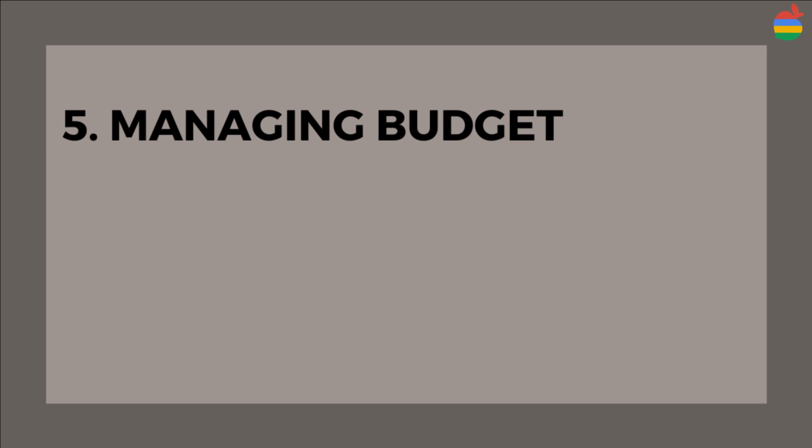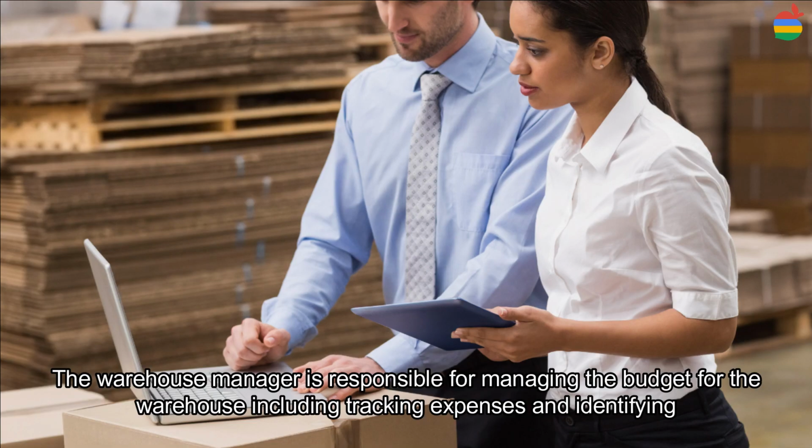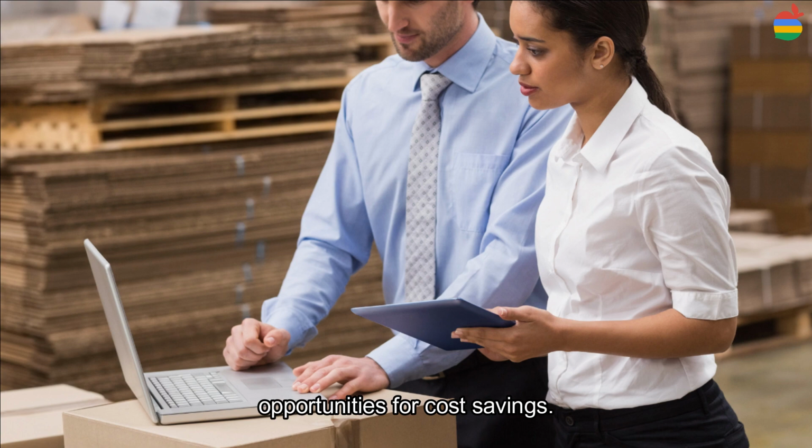Number 5, managing budgets. The warehouse manager is responsible for managing the budgets for the warehouse, including tracking expenses and identifying opportunities for cost saving.